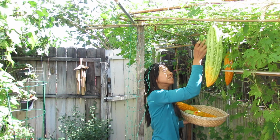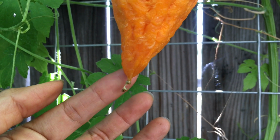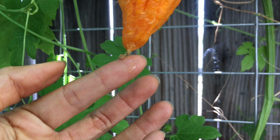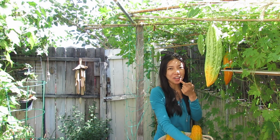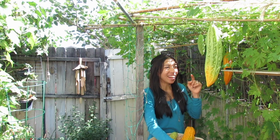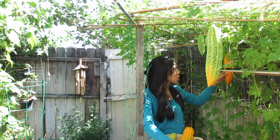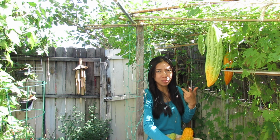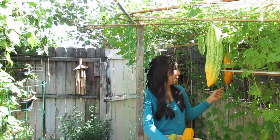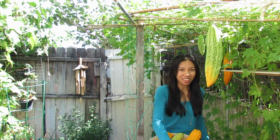Alright, let's get to picking a couple more. Can I see that? Oh my gosh, it's really sweet. I've never had bitter gourd nectar before. I mean, this thing is so ripe that it's dripping its own sugar out. It's probably from that red skin around it or something, but it was almost like honey, you guys. Wow.